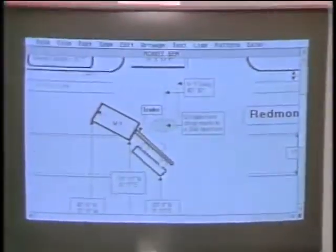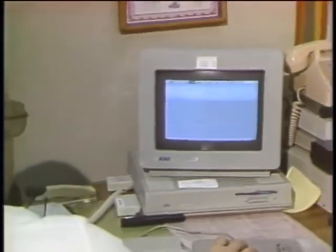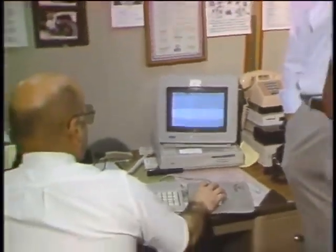This is not a graphics shop or a music studio. It's the San Jose Police Department. The officers here wanted a computer system that could not only handle the routine business applications, but one that could also help them recreate the scene of an accident or the scene of a crime to help them in their investigations. They ended up not with a PC compatible or a Macintosh, but with an Atari ST.